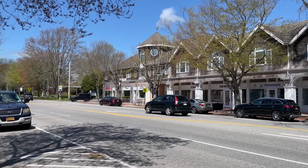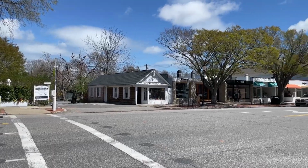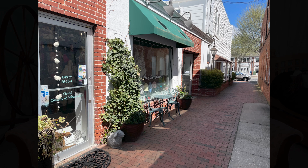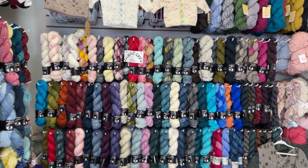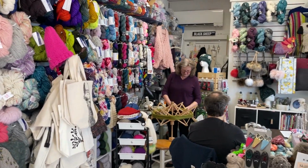All right, so my last day there, I drove out to Montauk Point. But on the way, I knew I was going to stop in East Hampton at Black Sheep Knitworks. So East Hampton is a super pretty little town. And I found Black Sheep Knitworks up a little side street, tucked away, so cute. It is a small shop, but it is full of gorgeous yarns, floor to ceiling. Wonderful. I met Christine, the owner, had a great visit with her, and perused everything.